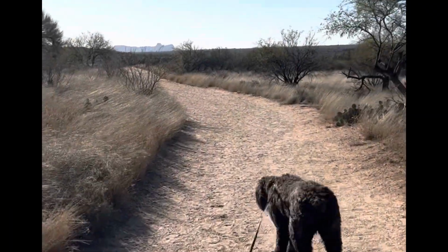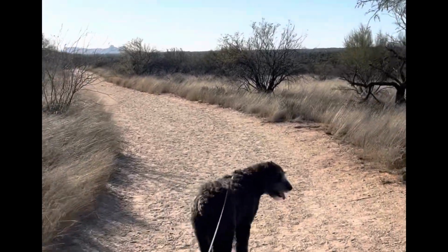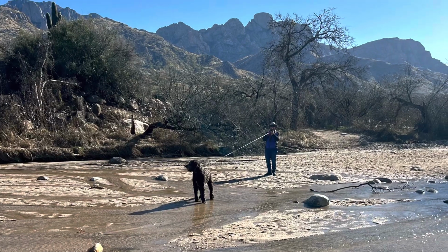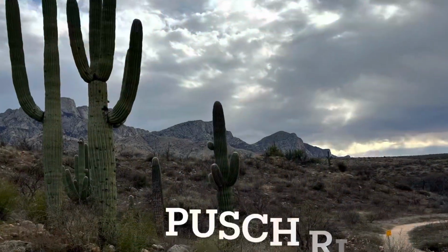If you have a dog though, you gotta stay within the park itself so you don't get to the national forest. There's lots of great trails like this for your dogs. There's a nice little loop hike where you can cross the Sutherland Wash in many spots. Pretty awesome place to hike.